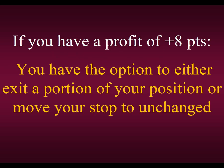Well, if you have a profit of 8 points or more, remember we're looking at daily bar signals. These are not intraday trades. We're looking at daily bars. If you have a profit of 8 points or more, then you have the option either to exit a portion of your position or move your stop to unchanged. Okay, so the guideline for E-mini is 8 points.